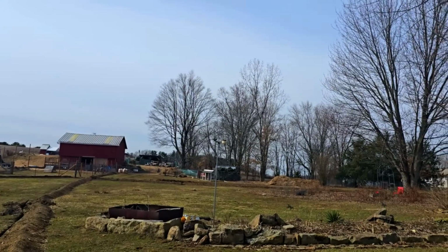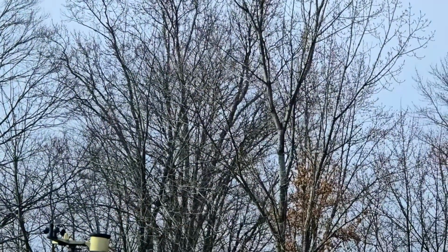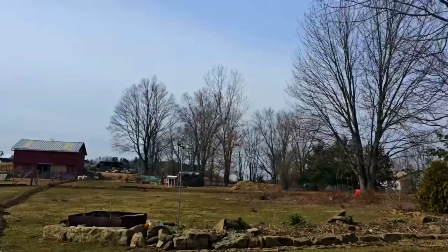Just saw a big bird fly into that tree over there. Better not be a hawk. Gotta keep my eye out.